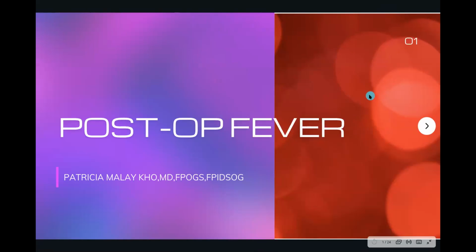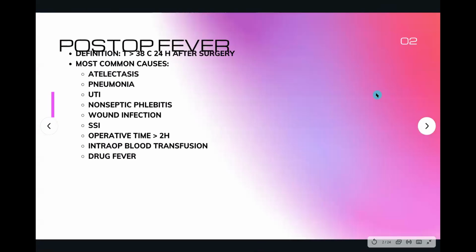Anyway, so postoperative fever. Postoperative fever is defined as temperature greater than 38 degrees Celsius 24 hours after the operation. It means that the first 24 hours right after the operation is still not considered fever because you can also just have dehydration right after surgery. So yung post-op fever is after the first 24 hours post-op.